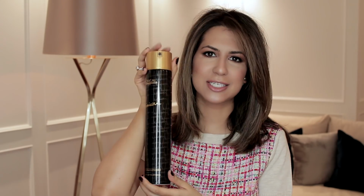I could only find it online, and some salons sell it. It's not as easy to get hold of as the Elnet one, but honestly, it is so worth it because it is so good. And I love getting this huge pack, which lasts a really long time.